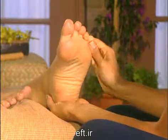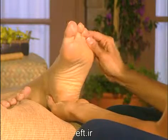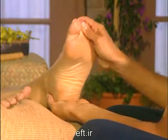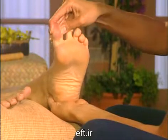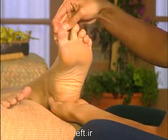Thumb walking is the technique you can use on the entire foot. Concentrate on taking small steps with your thumb, applying steady pressure by using your other fingers as leverage. The walking movement is always forward, never backward. On the inside edge of the big toe, you'll find the reflex areas to the pituitary and pineal glands.